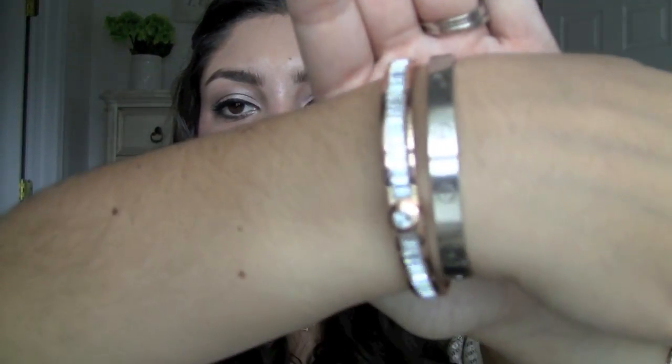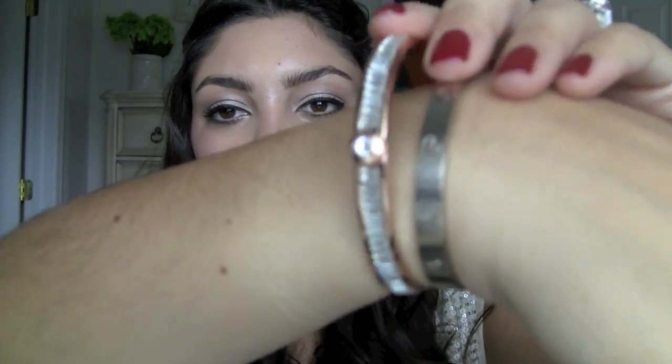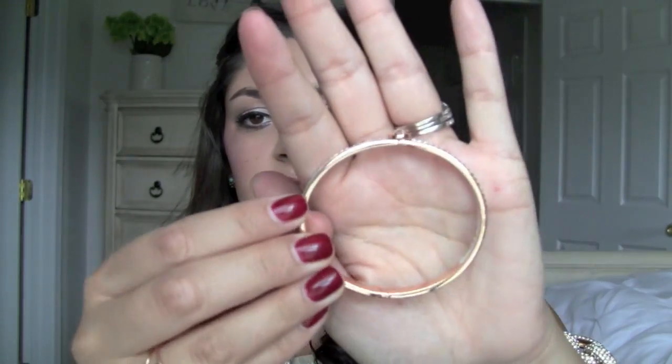And if you've been watching my videos for a while, you know I have a kind of sick obsession with Henri Bendel bangles. It's a very thin bangle. It's so shiny. And I just love that the rose gold just peeks out from behind, and then the little clasp, you just lift it up to get it off. And they had this same bangle in silver and then in gold with different color crystals.